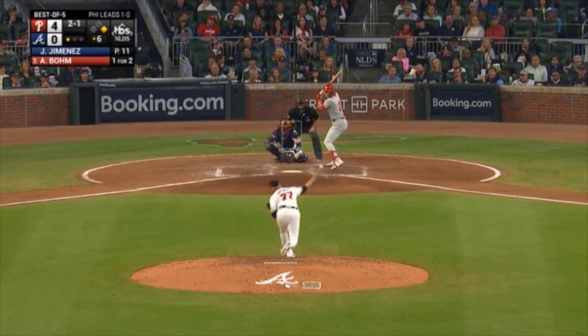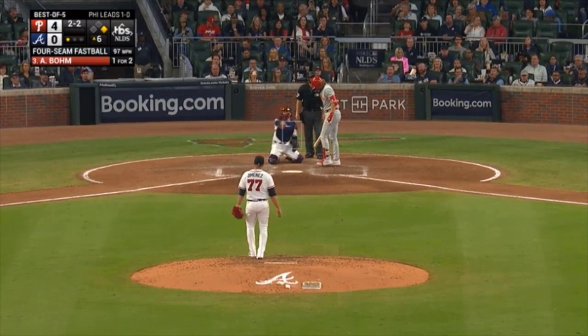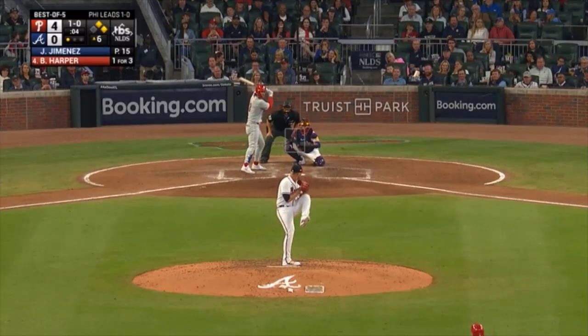First pitch swings. First pitch results. That's the hard thing, you know. If you flop from Saturday, Bohm takes a ball. Double play. Bohm takes a ball. Philadelphia with their best man coming up.